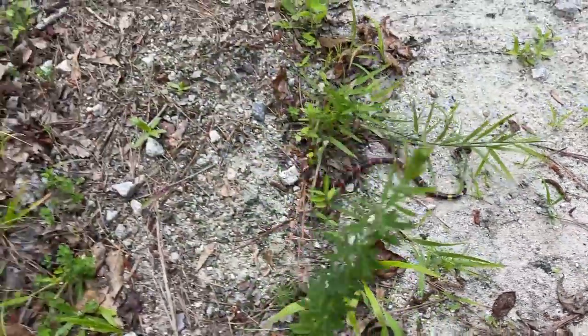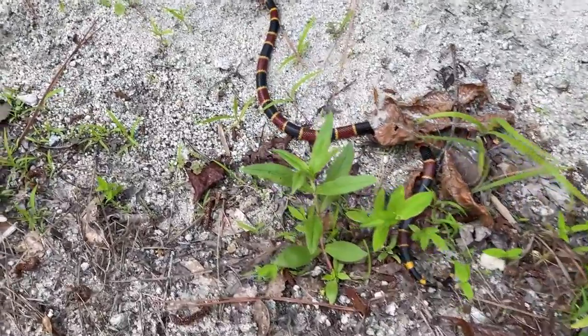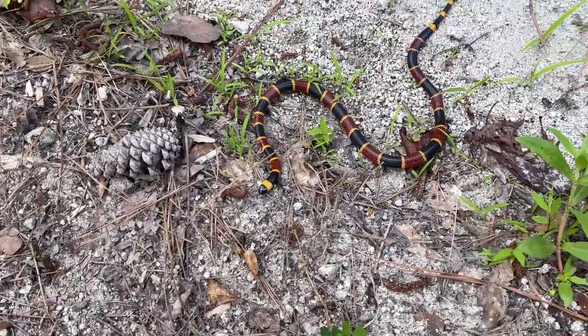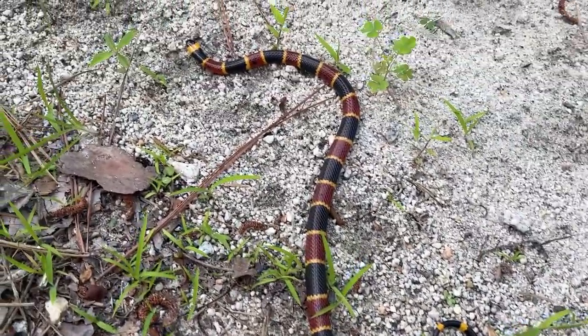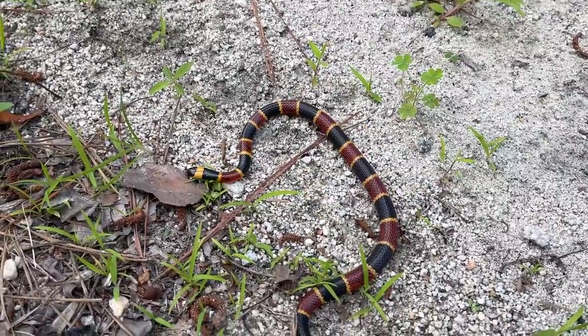You can see what I mean about how they can be very quick when they want to. Spastic would be a good way to describe their movements a lot of times. And I think that's probably how people get bit by them, because they assume that they're slow. Because they can be really laid back, but when they don't want to be laid back, they're in fact very fast. So, absolutely incredible little snake.